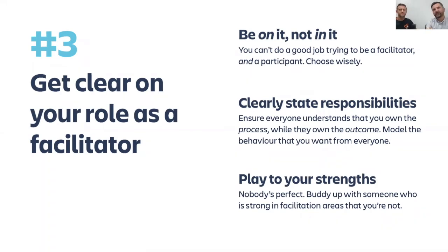All right. As a facilitator, as I mentioned, you've got to own the space and the room and what happens. So be on it, not in it. There's a big thing I find people try to do both. They want to be a participant and facilitate. It's too hard. It'll be a lot of pressure on you, and it won't be an optimal outcome. Make sure everyone understands each other's responsibilities. As a facilitator, you own the process, but they own the outcome. It's on them. And as a facilitator, play to your strengths.